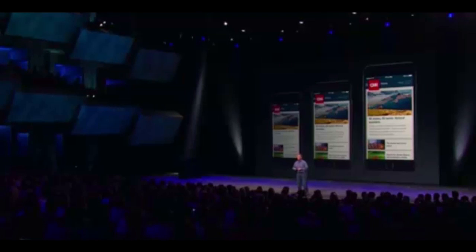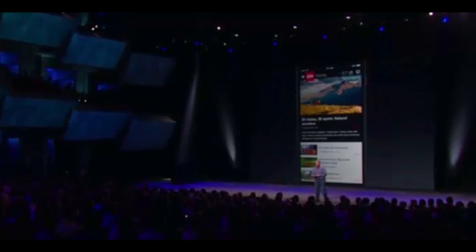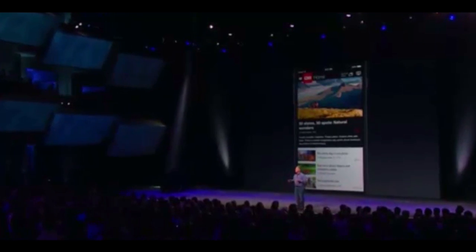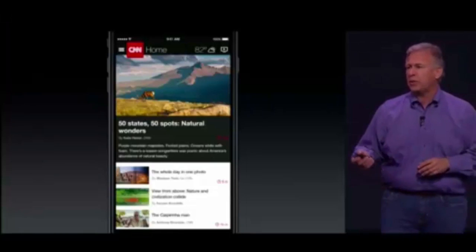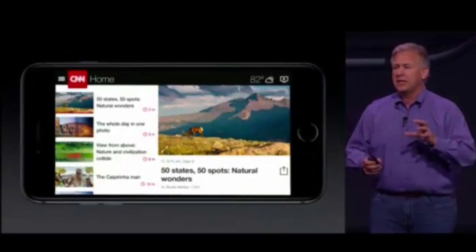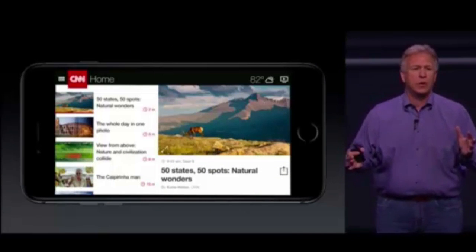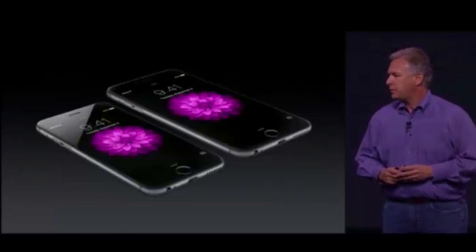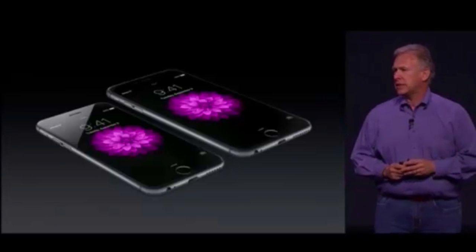And if a developer wants to take advantage of these big displays that we have with our apps and do special work, as CNN is doing, you can create even more incredible apps with more density of content. CNN is doing that for the 6 and 6 Plus in their app, and they're creating a new horizontal view as well, 2 panels to take advantage of these large displays. So developers, all their apps can work, and they can do some exciting new things with them too. So those are the new Retina HD displays in the iPhone 6 and the 6 Plus.